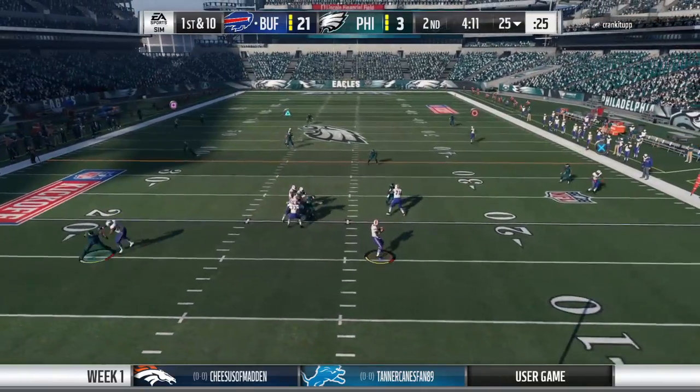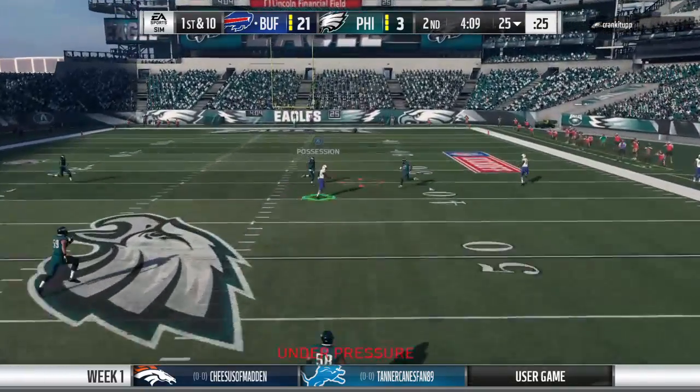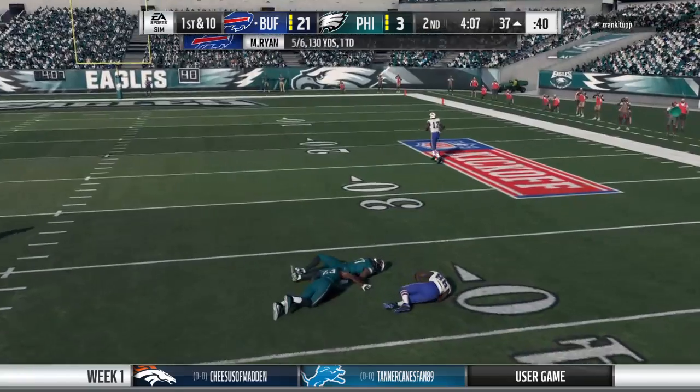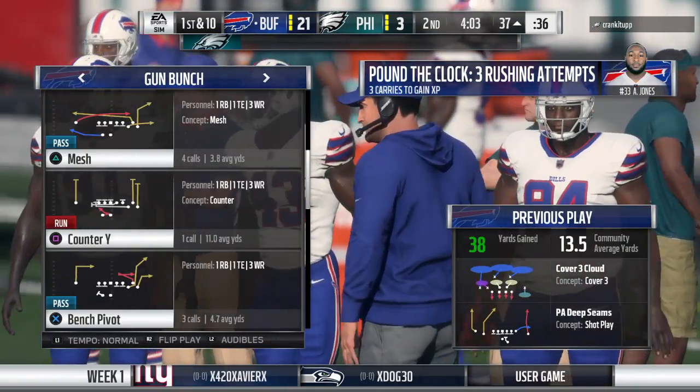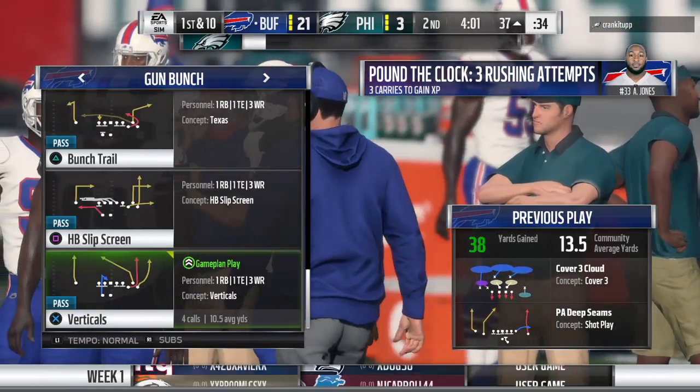They go play action here on first down. He's going to fire one deep over the... Oh, this is taken in. It's complete. And he's taken down, but not before he gets this into enemy territory across the 40.